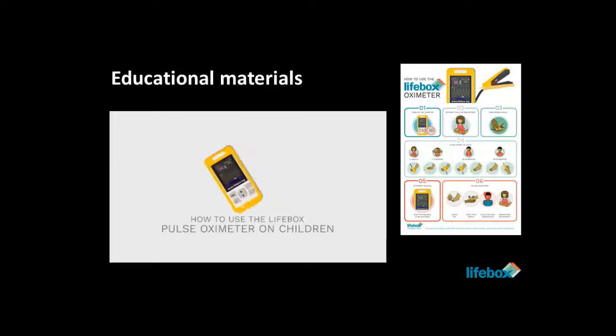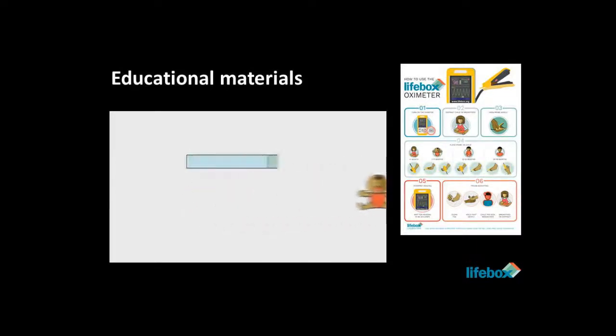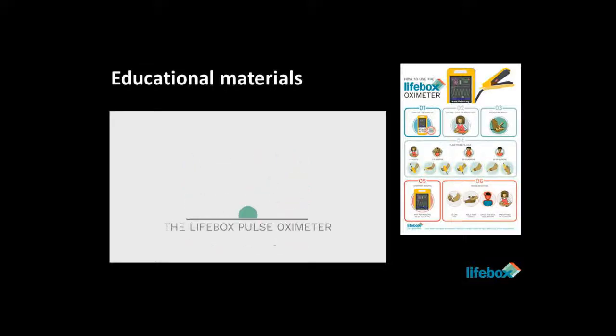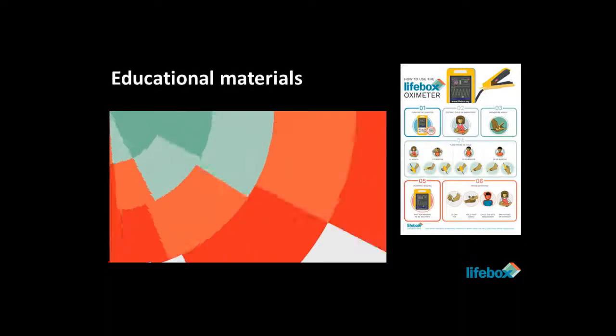I've turned the sound off just so I can talk over it, but the video on the left is a 5-minute video that talks you through how to take a spot check reading using this device. And the poster on the right is a wall aid that can be used in clinics, in pediatric outpatient clinics, or in a triage room, and just describes how to place a probe and how to get that quality reading, making sure that you've got a reliable pleth trace and an oxygen saturation reading that you think is appropriate for that child.